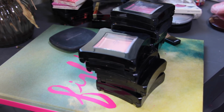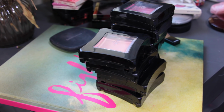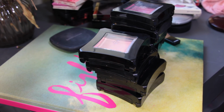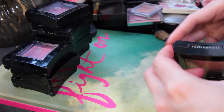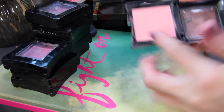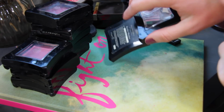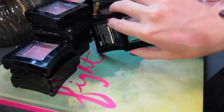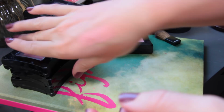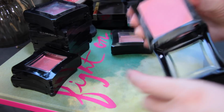I have a ton of Illamasqua blushes. I am a huge fan. I'm super bummed that Sephora doesn't sell Illamasqua anymore because they're so pretty. But I have quite a few. I don't think I'm parting with any of them, but I'll show you what I do have. This is Tremble. It's a really gorgeous, light, peachy coral color. Look at that. Super pigmented. I mean, these are amazing. So this is Tremble. Keeping that. It's not going anywhere. Their cream blushes are amazing.